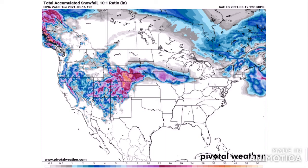This would be our GDPS model. Still very many areas, again, in the Rockies and the High Plains, even pretty far into western Nebraska, getting in on well over 2 feet of snowfall. And again, many accumulations here in Iowa are going to be getting in on likely over 10 inches as well. So that would be our snowfall.